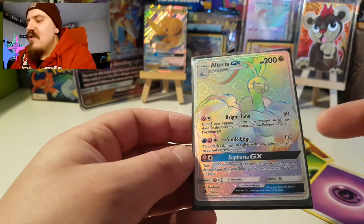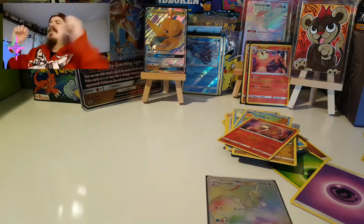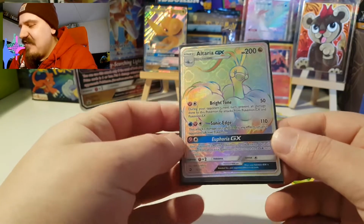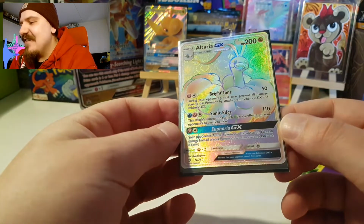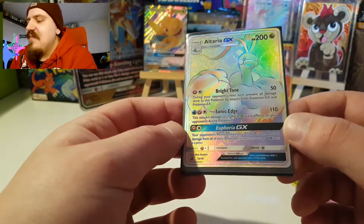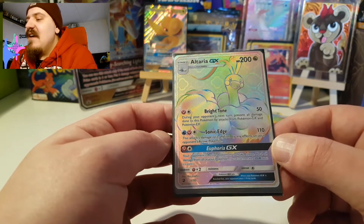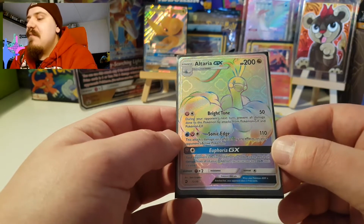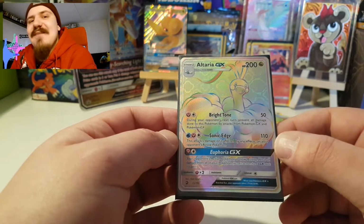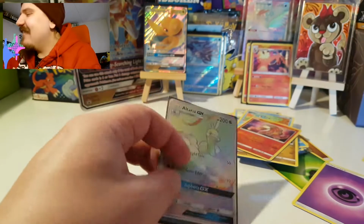Oh my God. First ever rainbow rare pulled on this channel. Applause! Yay! Oh my God, guys. I don't even know what to say, really. This is crazy. Number 72 out of 70. What a box, guys. What a box. We still have two more to open in another Box Office Friday. Oh my God, guys. I'm so happy. I don't even know where to put my smile. Guys, this was crazy.